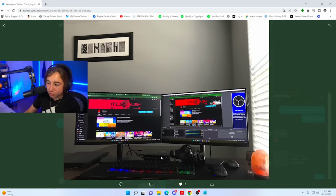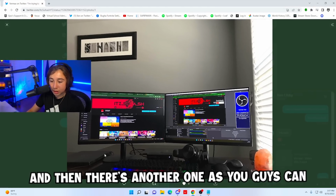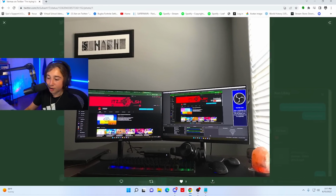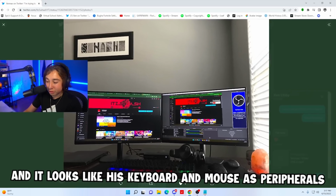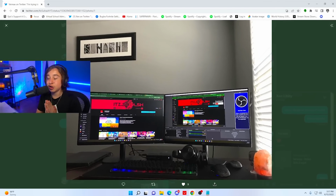This setup is actually pretty unique because this guy has 2 laptops. I think there's one in the back over here, and then there's another one, as you guys can clearly see on the left. These are both 27-inch monitors, probably 4K. I'm not 100% sure, but they look pretty decent resolution. He's actually Division 6 in arena, and it looks like his keyboard and mouse, his peripherals are not the best, and I'm not even going to talk about that headset. That headset's probably super uncomfortable.